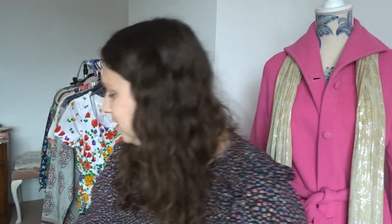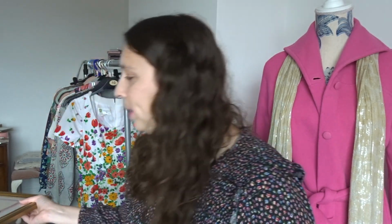Speaking of framing, I've had a couple of art pieces. So recently I've started to collect some vintage art prints, and I want to redo our bedroom slightly, and I want a gallery wall of some vintage fashion pieces. I think that would look really, really nice.